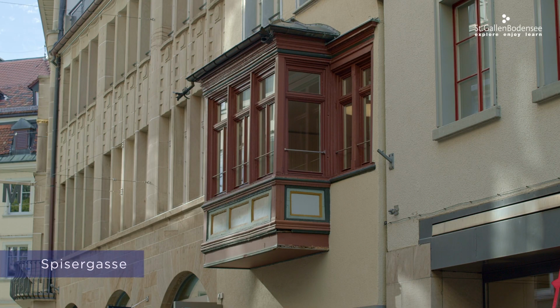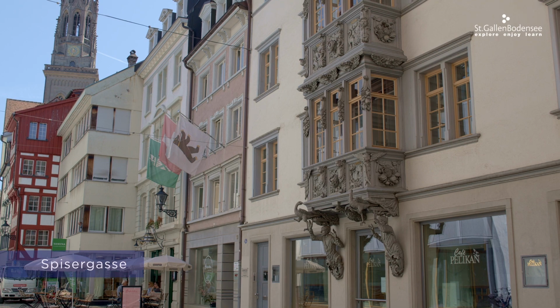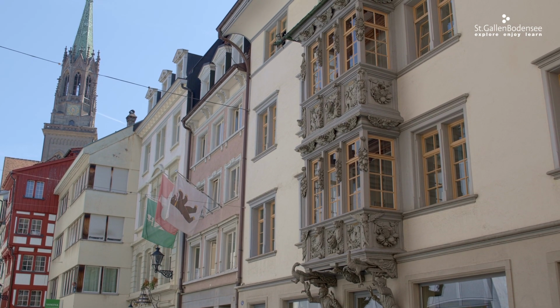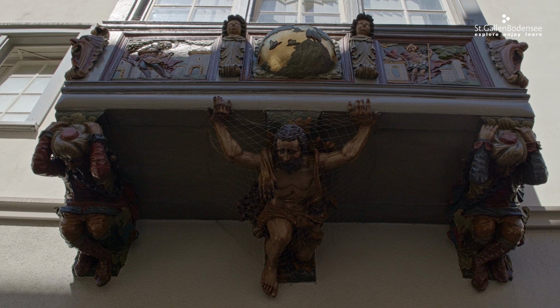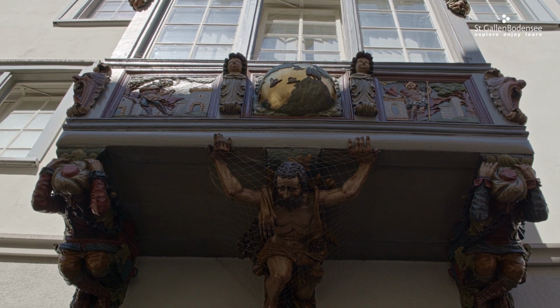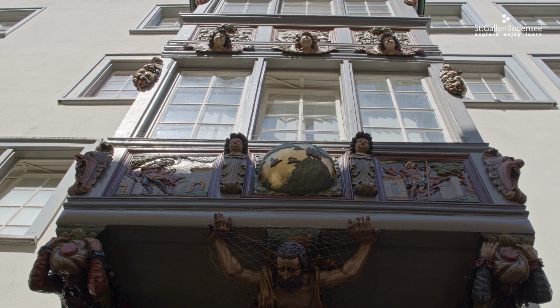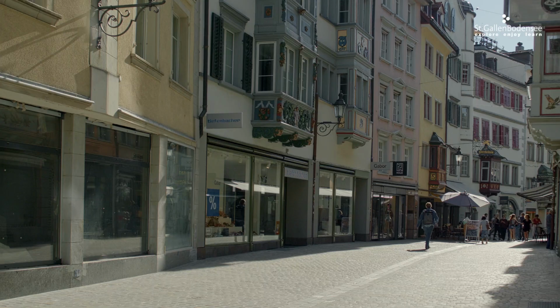Even today in St. Gallen there are 111 bay windows to visit and to admire. Each of them tells its own story and is decorated with animals, with angels, with figures from the Greek mythology, and are always very impressive.